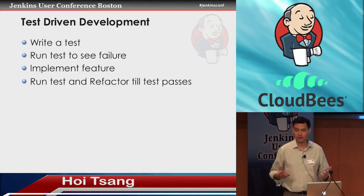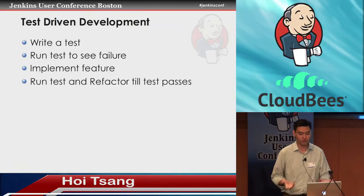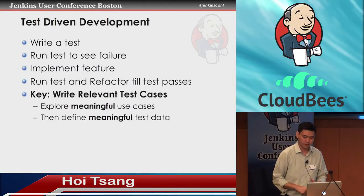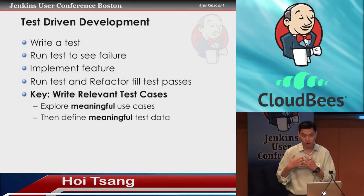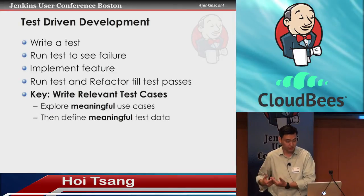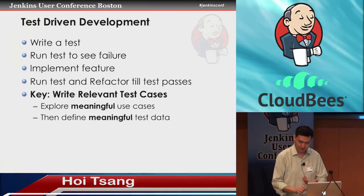So TDD, a lot of you already know, so I'm going to go over it very quickly. You write a test, you run the tests to see if your code fails because you haven't implemented the feature yet. Then you implement the features, and you run your tests and refactor your code until you pass, right? Everyone knows about this. But the key is writing relevant test cases and exploring meaningful use cases. You need to know who is using my code, what system is using my code, under what situation my code will fail, and making sure that our code is not only handling the functional cases, but there are non-functional cases that you want to anticipate as well. So the effort should be spent in exploring meaningful use cases and defining meaningful use data, the test data.